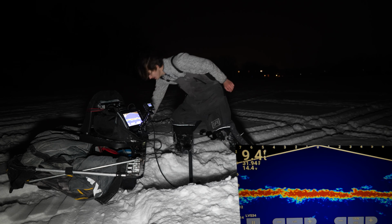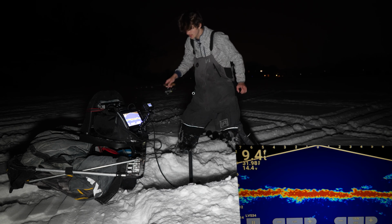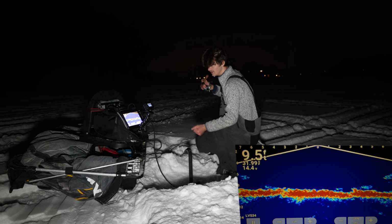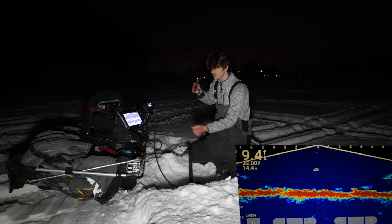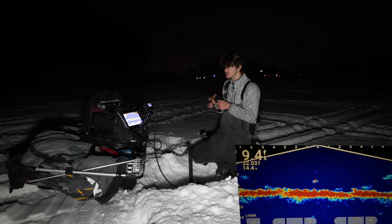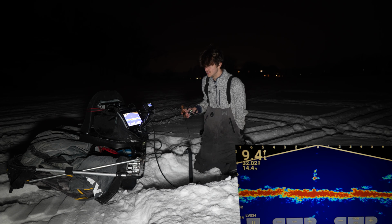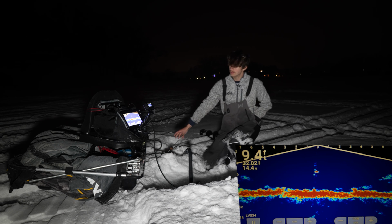All right, I decided to try a little bit shallower here, see if this makes any difference. We're in 9 feet of water right now. We're super, super shallow, so I'm gonna see if we can get any fish to come in here. Give it a try for maybe 5 or 10 minutes and then we can move back deep if we need to.